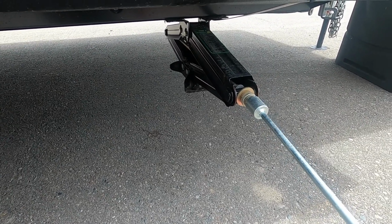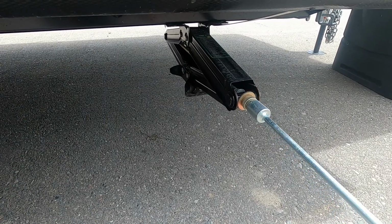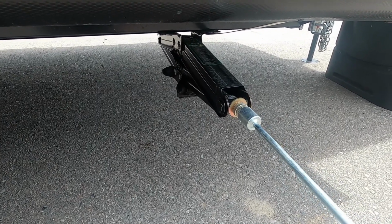Remember, these are stabilizing jacks, not leveling jacks. You only want to bring them down until you're stable.